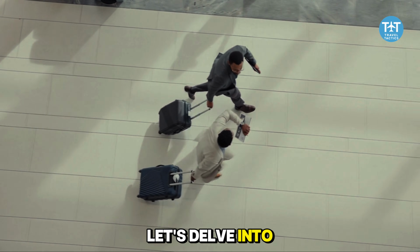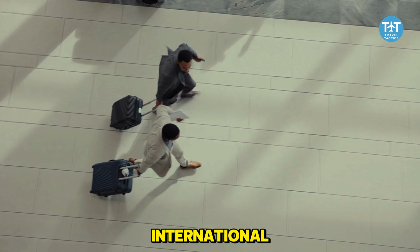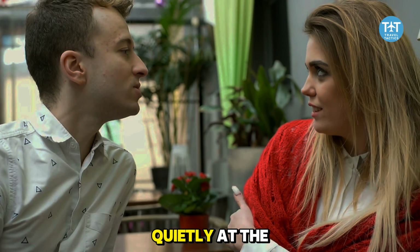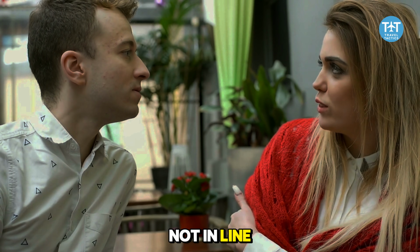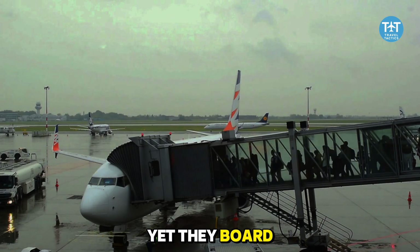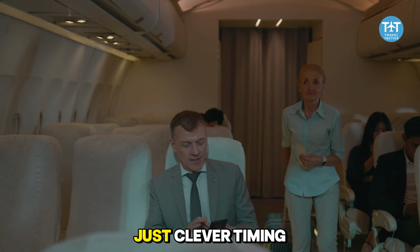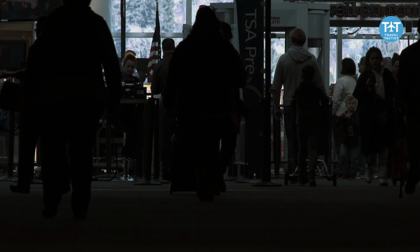Next, let's delve into the boarding lane loitering technique. It's 5:50 p.m. at Denver International. A couple stands quietly at the gate, not in line, but close by. Their tickets indicate Group 6, yet they board right after Group 3. No upgrades, no announcements, just clever timing and body language.